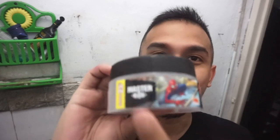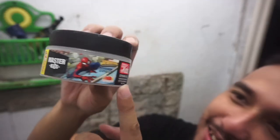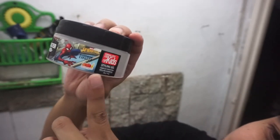Ini buat anak-anak loh. Lihat tuh gambar Spiderman. This smells like fresh fruity. Promoted for kids. Strong gel, complete protection with provitamin B5. Oh, there's a provitamin B5. Okay, jadi katanya ada provitamin.